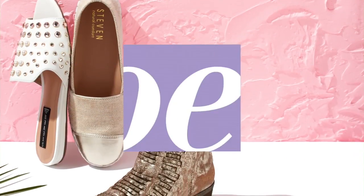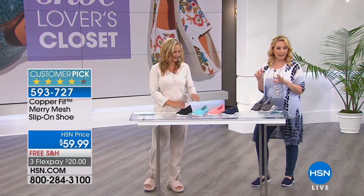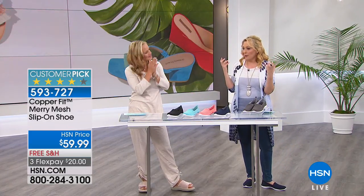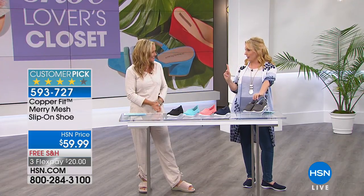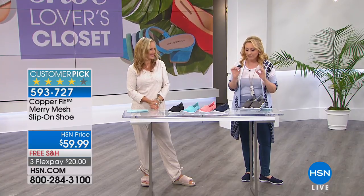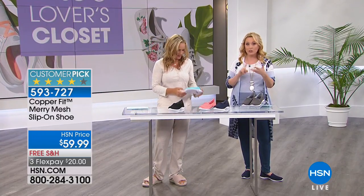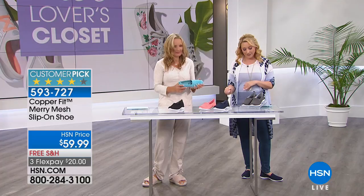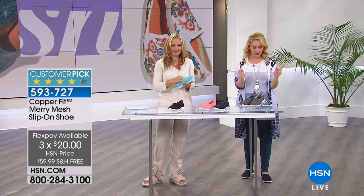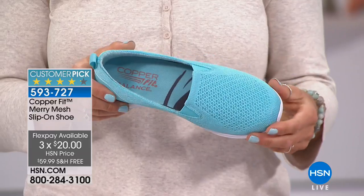We're going to continue on with the Mary Mesh slip-on shoe. Now, stay with me. This is the one that I'm wearing. So crazy comfortable, beautiful, and incredibly lightweight. If you got the socks from the beginning, you could wear them with these and never see them. But if you decide to go sockless, I love that it has reduced odor, the technology of the copper. So 6 through 12, whole and half sizes, 3 flex pay, $20 to get home and free shipping and handling. Your total is $59.99. We have 359 total of these.